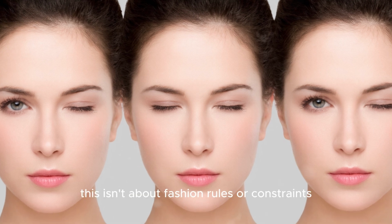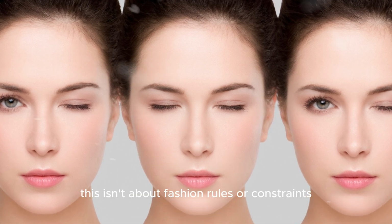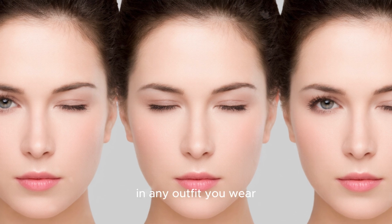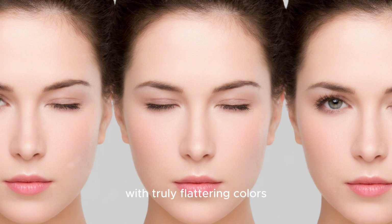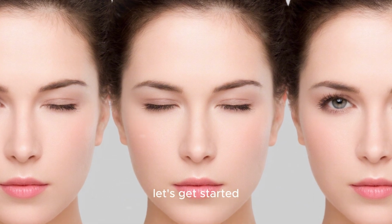And don't worry, this isn't about fashion rules or constraints, it's about making you feel your best in any outfit you wear. So, if you're ready to enhance your wardrobe with truly flattering colors, let's get started.